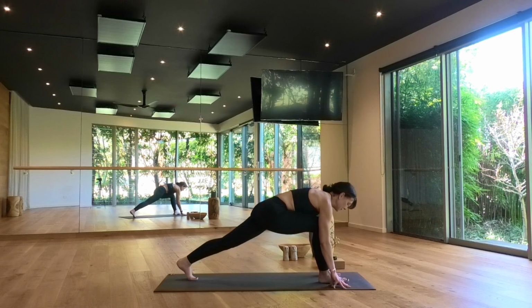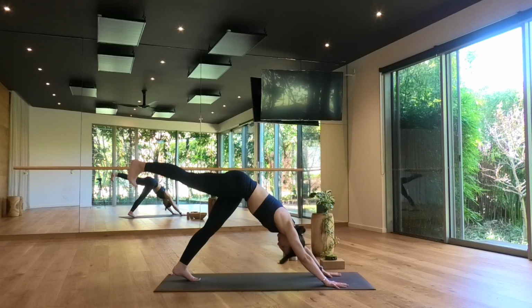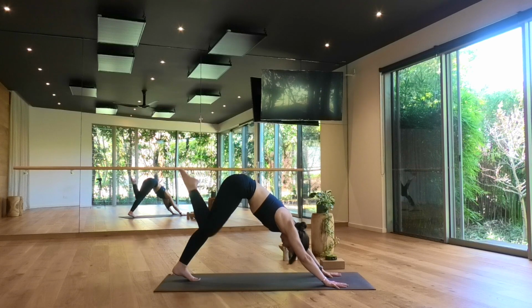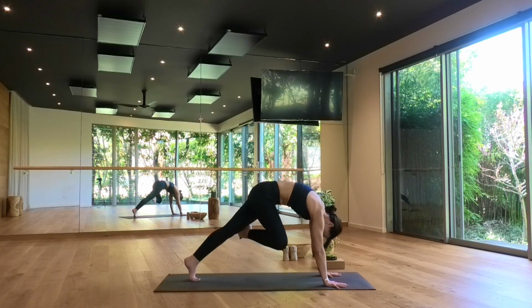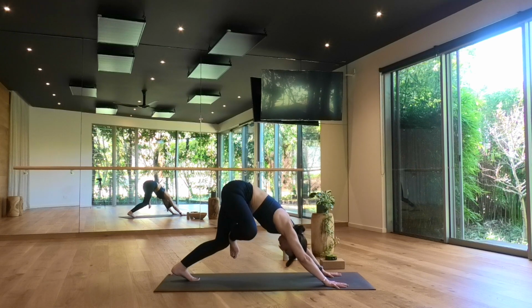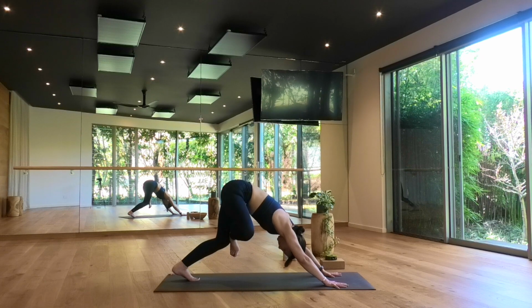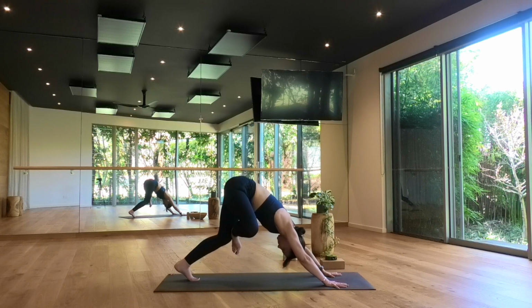And then plant the hands, send your right leg up and back, down dog splits. On your exhale now, take figure 4, downward facing dog. Cross your right ankle to the top of your left knee. And then bend your left knee quite deeply. Then send the hips high, your chest toward your thighs. Feeling into the outer right hip here.